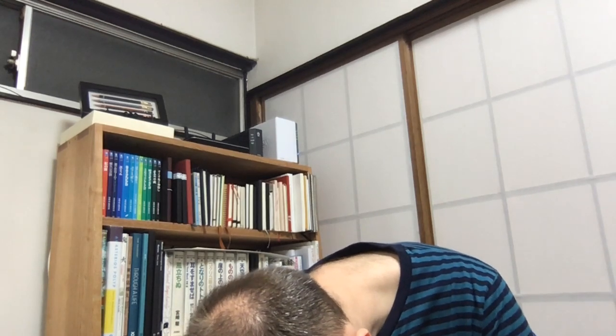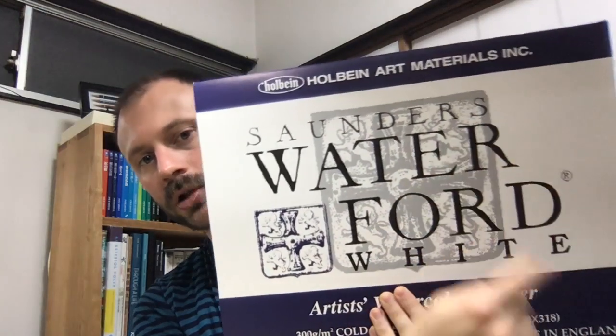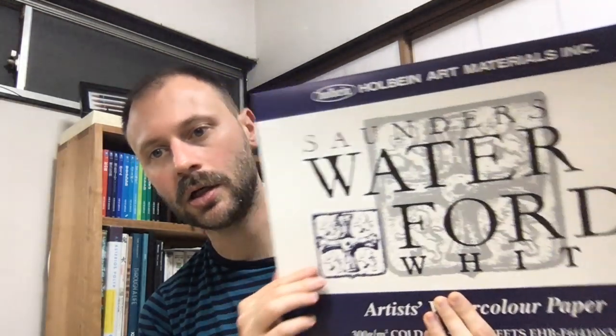This is about the Saunders brand, which I think is just part of Holbein. The watercolor paper that I usually use for my watercolor paintings is the Saunders Waterford, and it's sold by Holbein in Japan. So this is actually English watercolor paper.